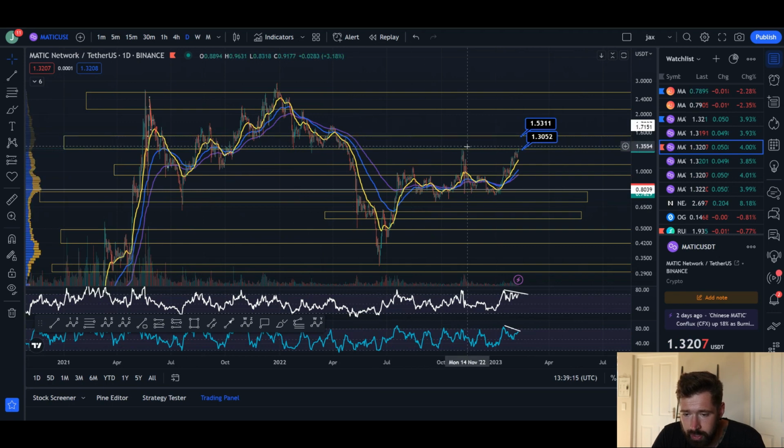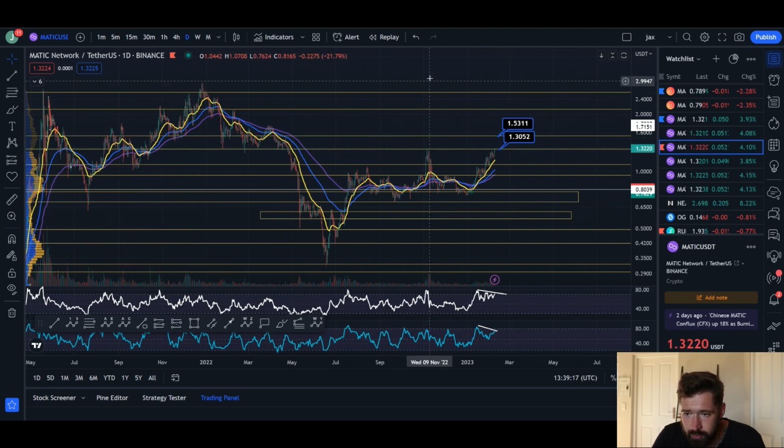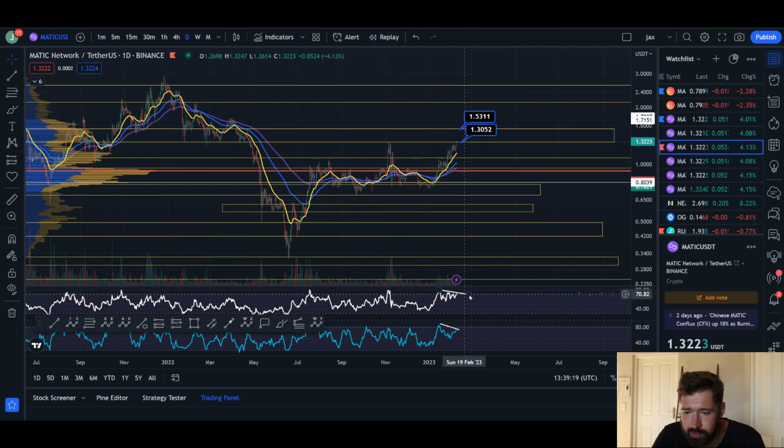Definitely an area where we could see a pullback, which I am expecting for Matic. As you can see, bearish divergence, money still flowing out, printing a divergence on the daily. These can take time to play out, but that's what I'm looking at. At the high end, your next level of resistance is all the way up at about $1.53.